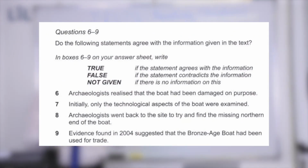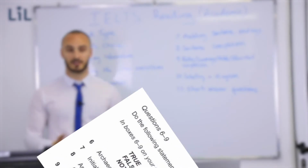That's the true, false, not given. You'll be given a list of statements, and you'll have to say, is this true according to the text? Is this false according to the text? Or is it impossible to tell because the information is not given in the text?